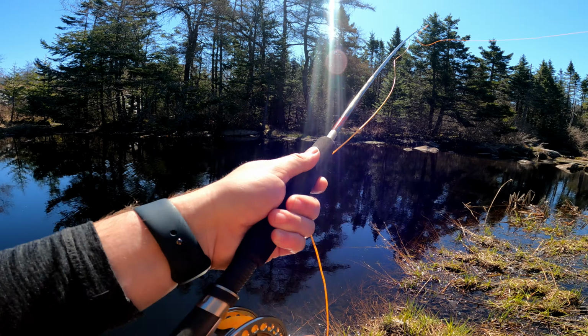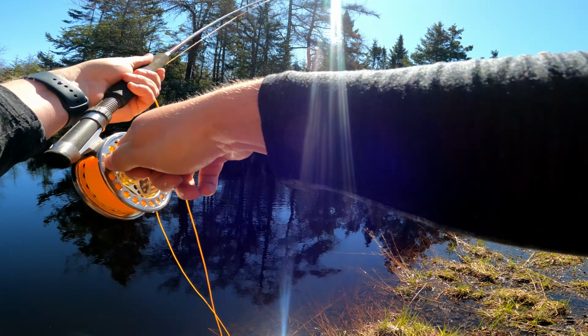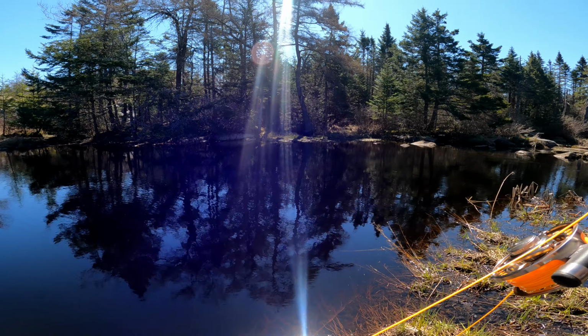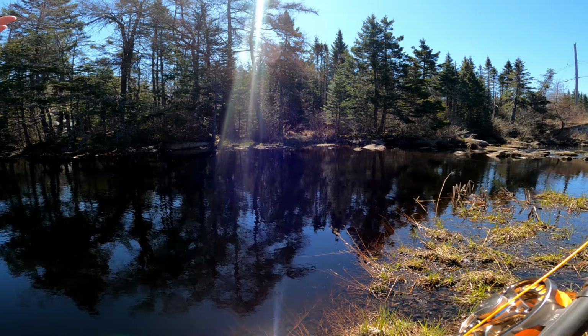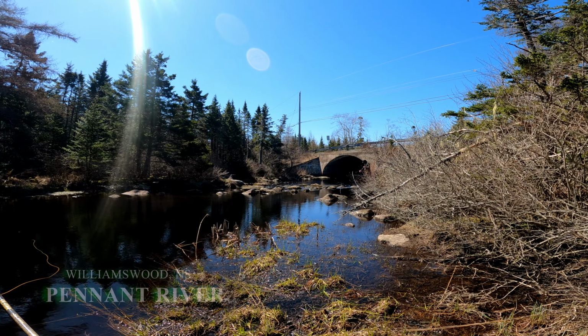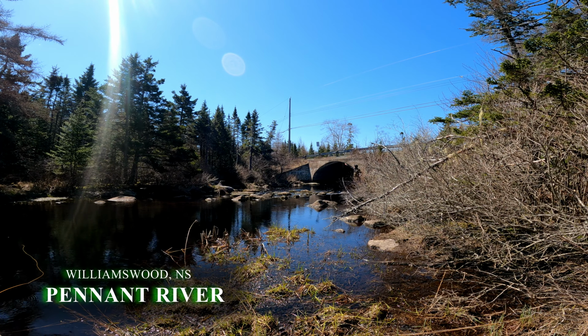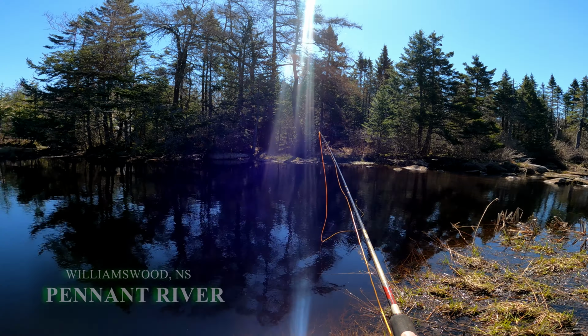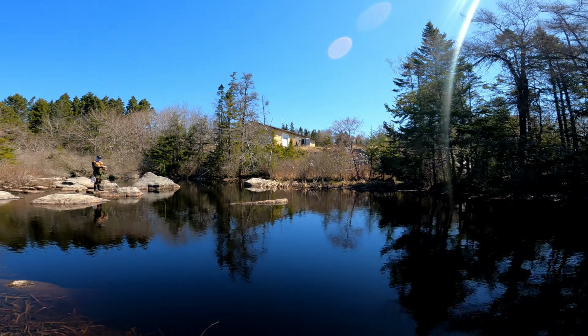That was a big one too. Come on. Oh my god. You've got to be kidding me. Yeah, well, because he jumped up. Look. Yeah, caught him over there at the end of the run. Nice little spot. Got me right here in the little deep area. They're jumping up like crazy. Missed a couple. Already had two bites.